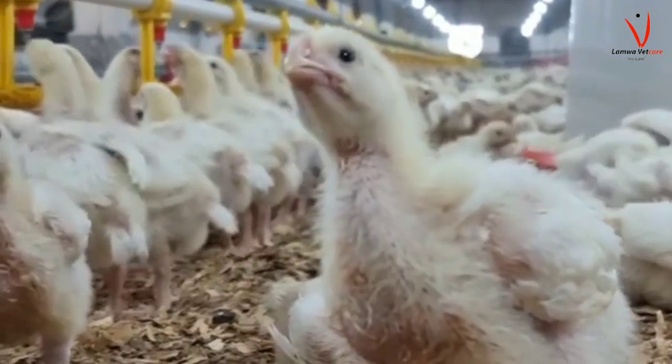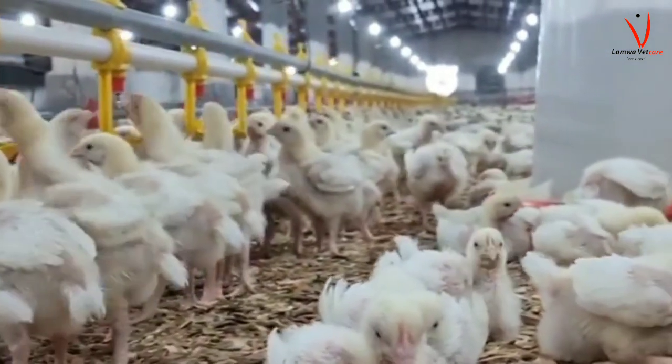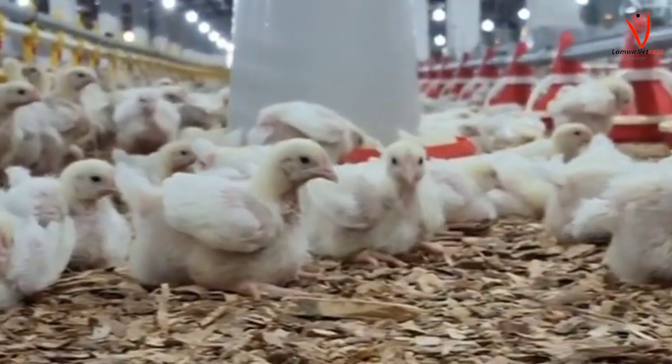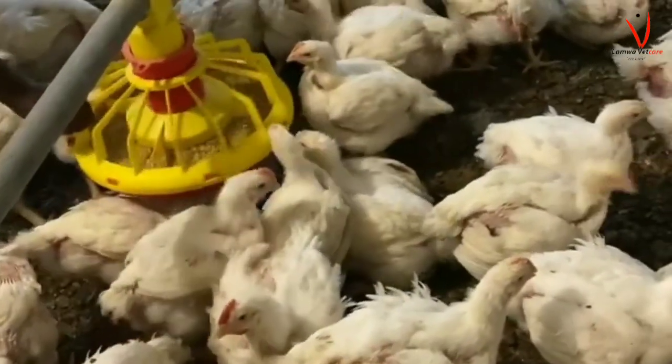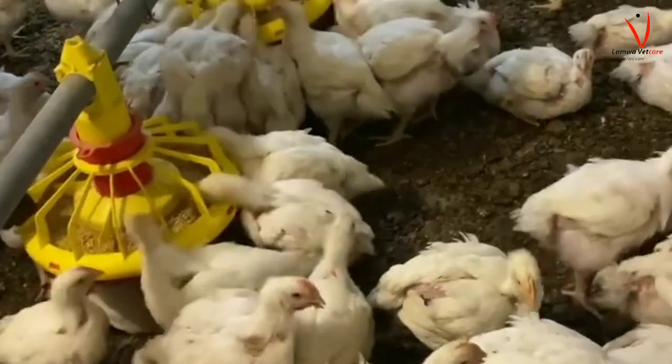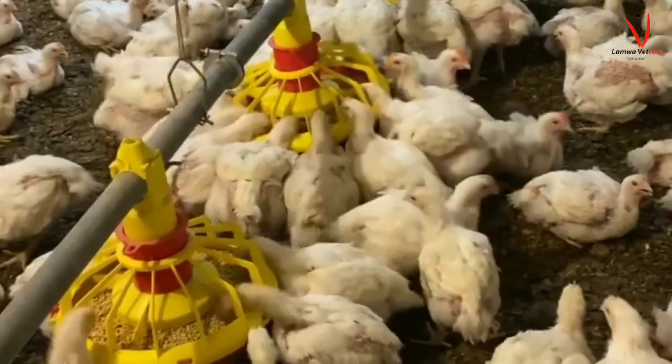Today's broilers grow at supersonic speed. They grow very fast. With the feeds, they add weight faster with less feed, which is not proportionate to the way their vital organs grow.